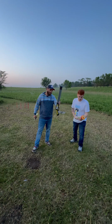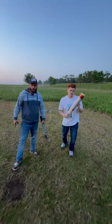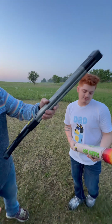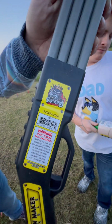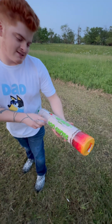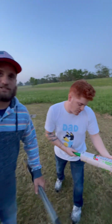So we got the Widow Maker and the Puff Puff Pass by Fox Fireworks. 420 shots. These things are pretty cool. This is the Widow Maker by Big Kings Fireworks. This is Puff Puff Pass. It's got green intro. 420 shots. Wait till you see this thing.